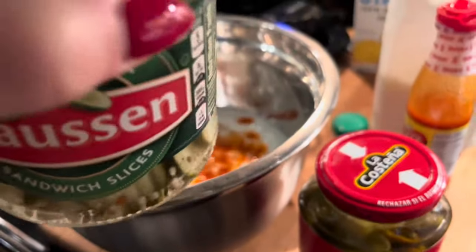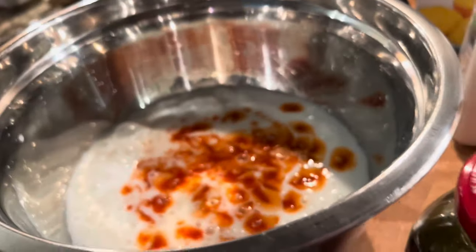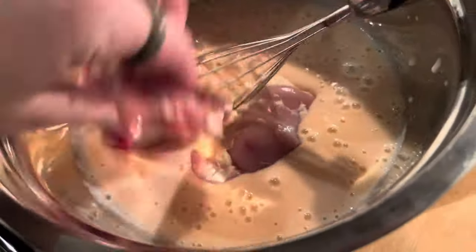Let's see. So also in the marinade, I'm gonna add a little bit of this pickle juice and a little bit of that jalapeno juice, just a little bit of the juice. All right, added a little bit of each juice. It's just to flavor it, y'all. This is the chicken just gonna marinate for a little while. Gonna add the chicken in to marinade.